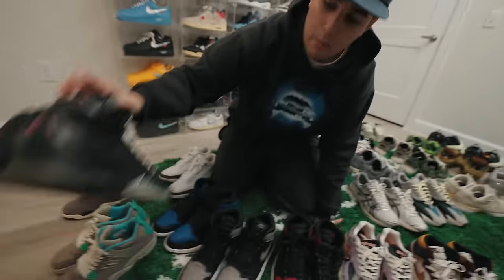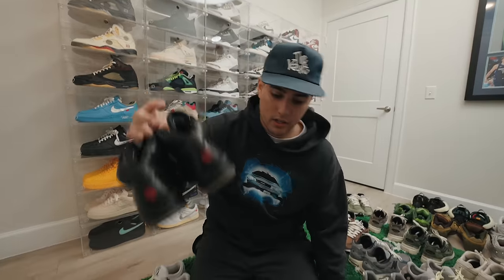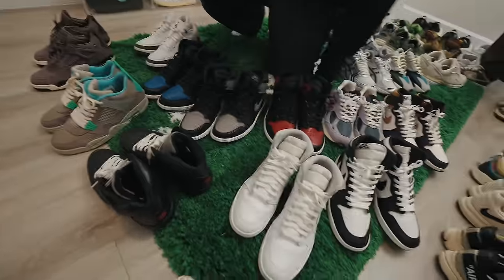And then this is a double up, Bin 5. I have another pair right there. I'm going to get rid of this one because this was a 12. They fit me massively. Found an 11, got the 11. So yeah, selling the Bin 5s because I got another pair.